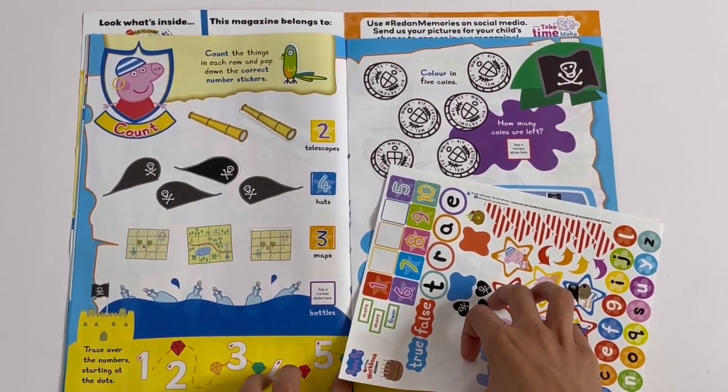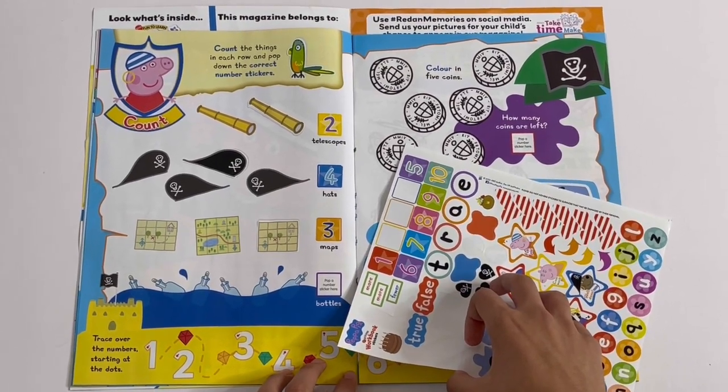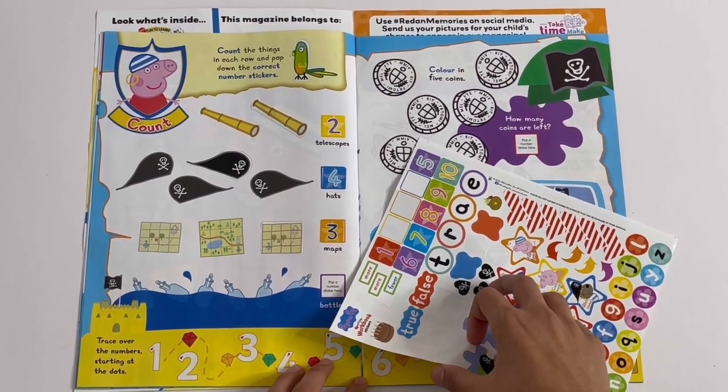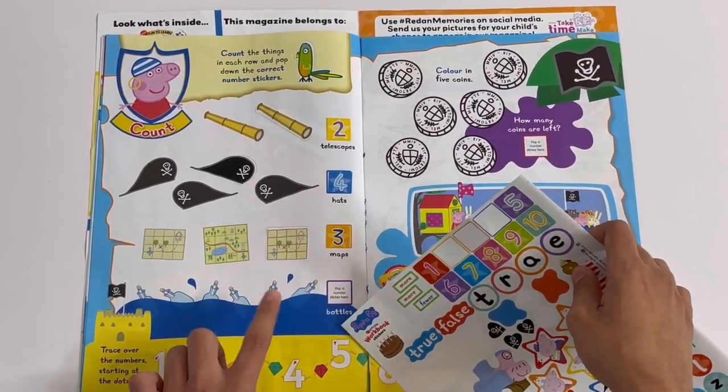And last, bottles. And they've got messages in each one of them. It's like when you're stranded on an island, you could put a note in a bottle and throw it in the ocean and then someone will find you. So there are 1, 2, 3, 4, 5, 6.